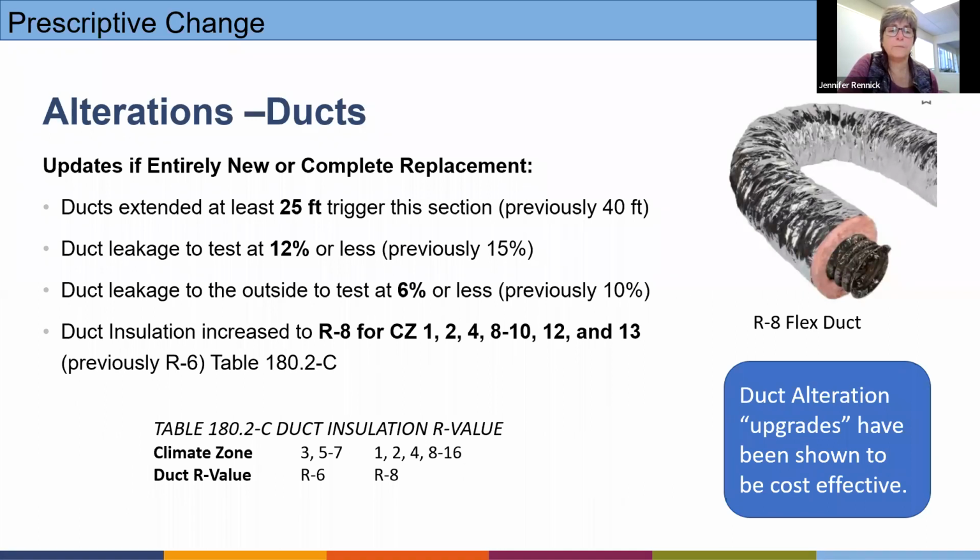There's been a little bit of upgrade on the duct system. So if you're doing that alteration and you have entirely new or a complete replacement of the ducts, this follows closely with the single family code. Now extended ducts, used to be you had to extend 40 feet. Now you only need to extend 25 feet, and it triggers this part of the code.